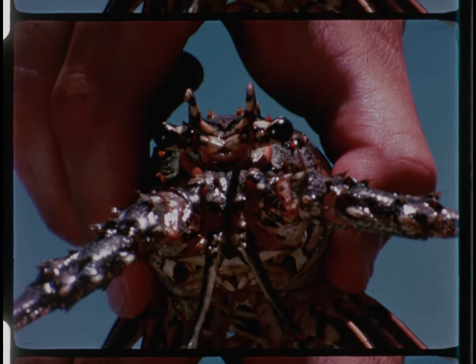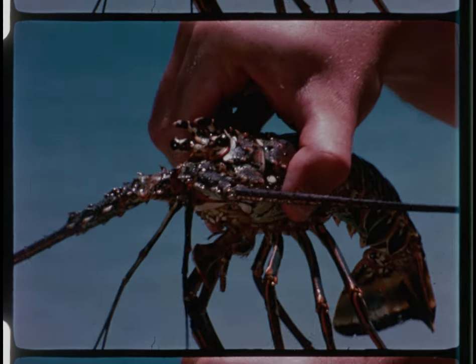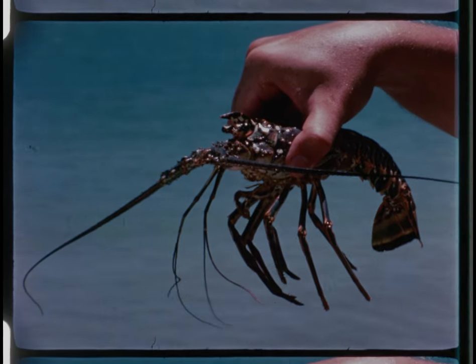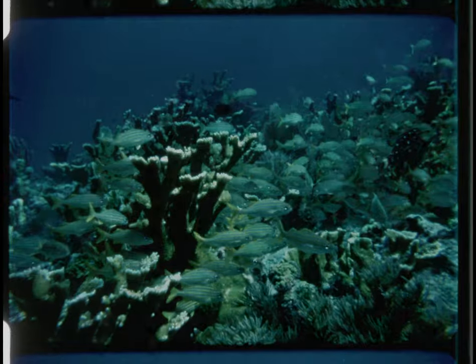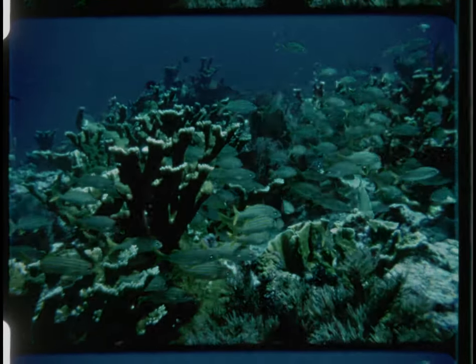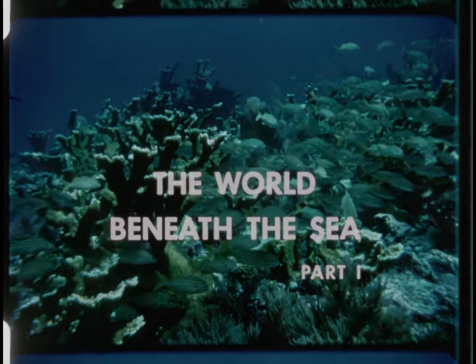This strange-looking creature is called a spiny lobster. We know about this creature. We can study and examine it. But we know much less about its home, the ocean itself. A world filled with strange creatures and unsolved mysteries. Today, Discovery explores the world beneath the sea.